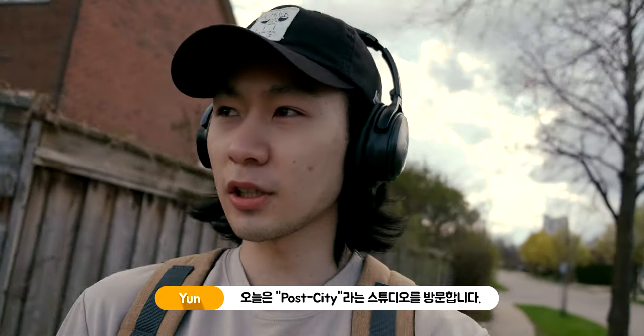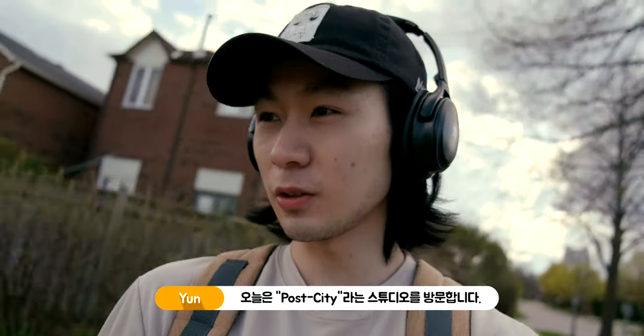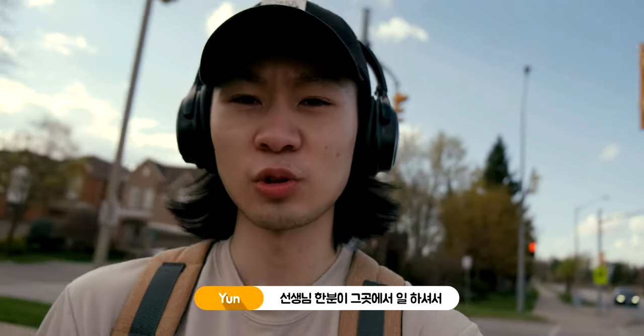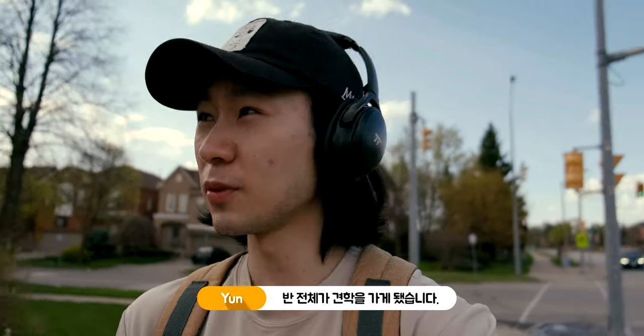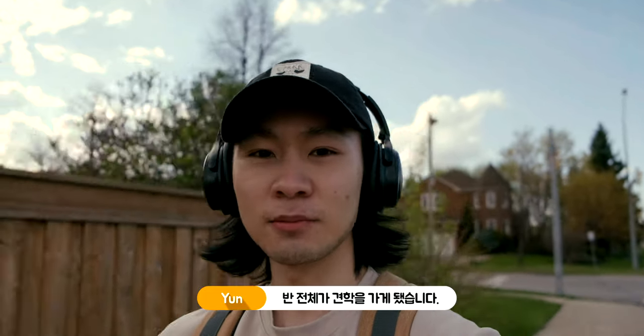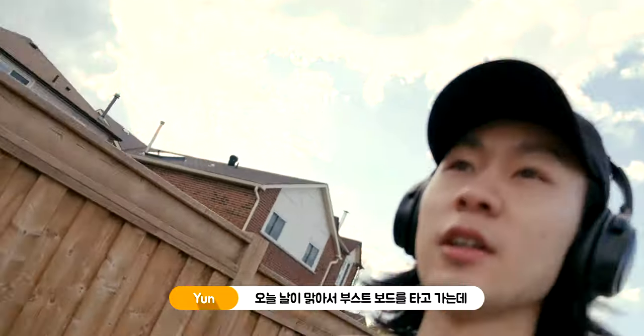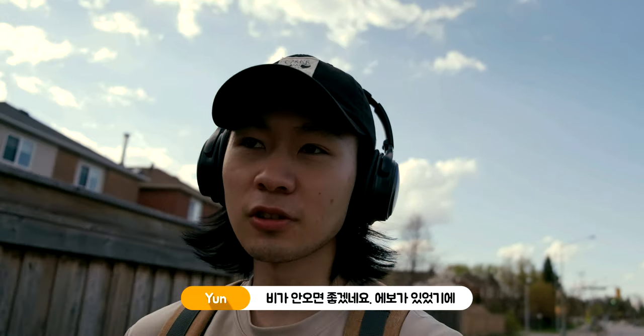Today I'm going to Post City, which is a studio run by one of my teachers at school. I'm going on a field trip today, and I'm driving my Mini. Hopefully it doesn't rain this afternoon.